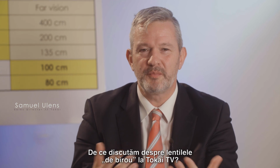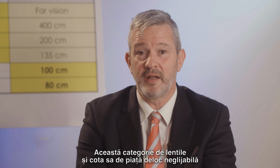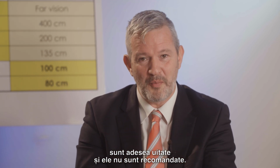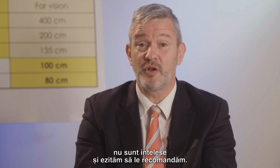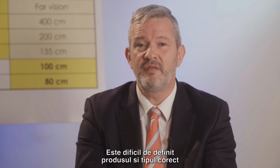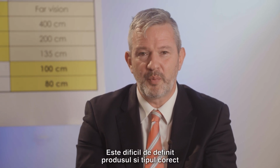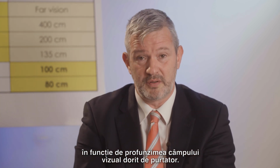Why do we put the subject of office lenses in Tokai TV? This family of lenses and the not to be neglected market share are often forgotten to be recommended. Most of the time because those types of products are subject to confusion and we hesitate to recommend them. The difficulty is to define the adequate product and design upon the desired depth of vision which the wearer wants.